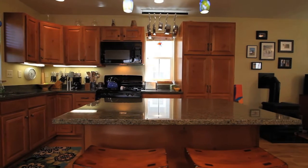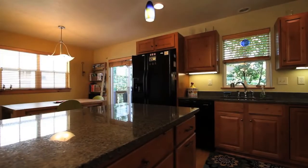This 3-bedroom, 2-bath home features a covered front porch, slate-tiled entryway, hardwood flooring, granite countertops, and an open floor plan with wonderful natural light.